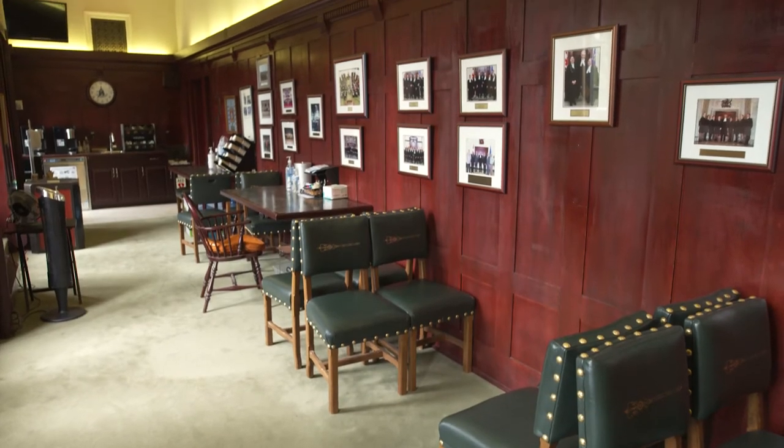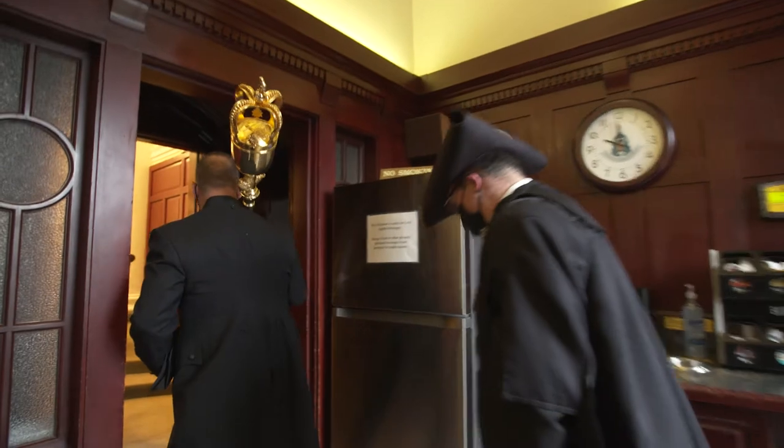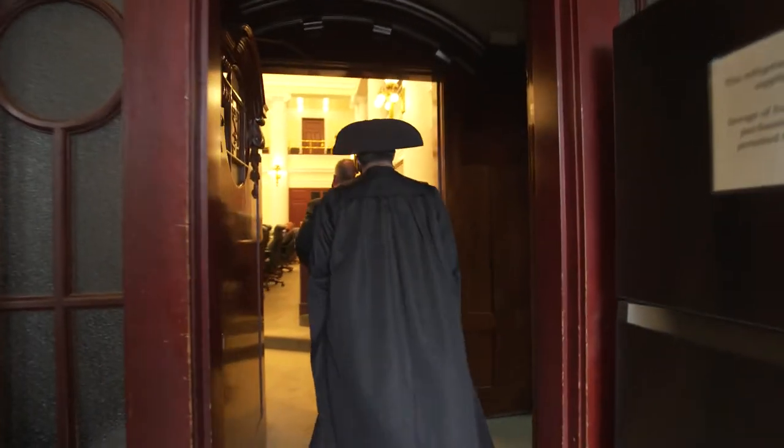Though most staff never see the South Members Lounge, it really is a behind-the-scenes spot at the Legislative Assembly of Alberta.